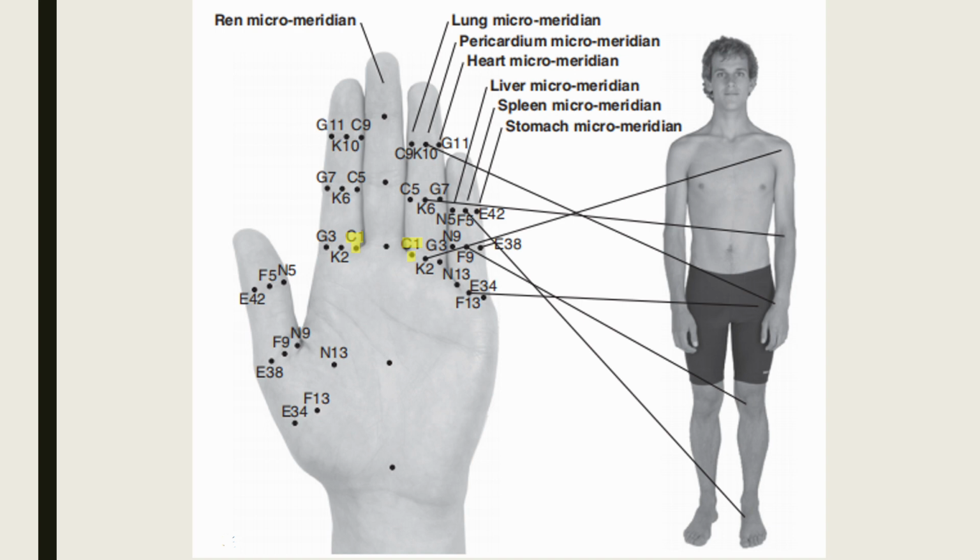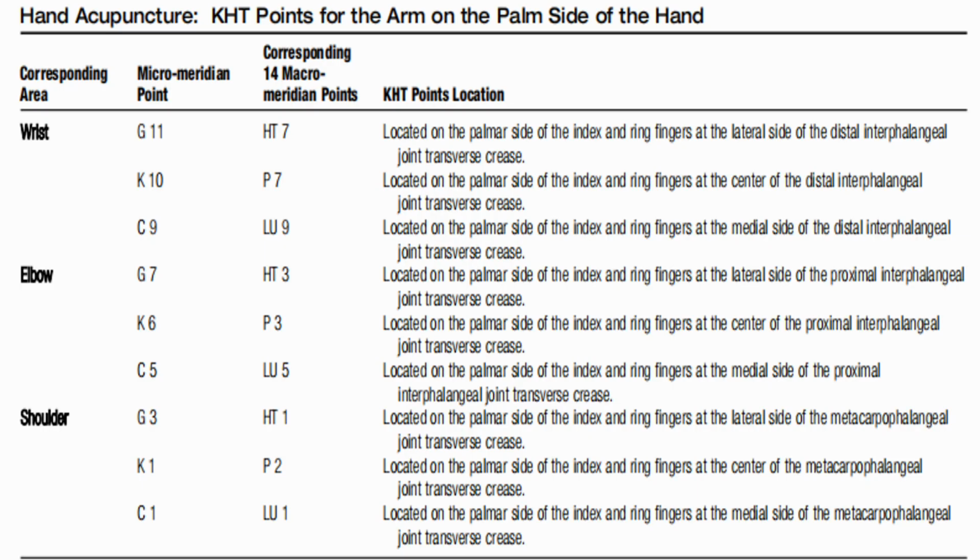C1, corresponding to lung 1, located on the palmar side of the index and ring fingers, at the medial side of the metacarpophalangeal joint, transverse crease. For your quick reference, we have here the table showing all the KHD points for the arm on the palm side of the hand.